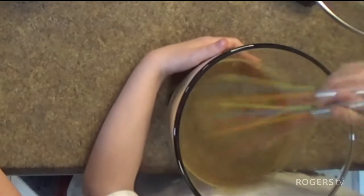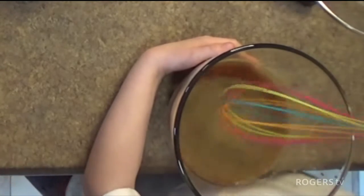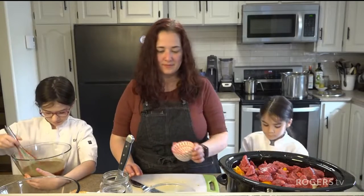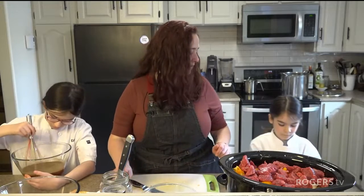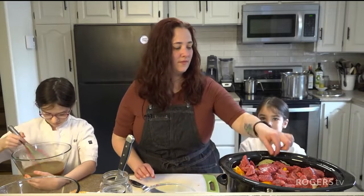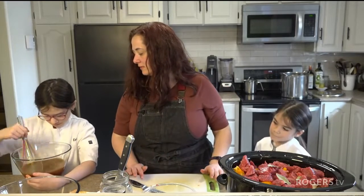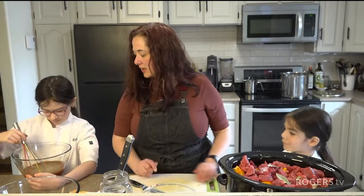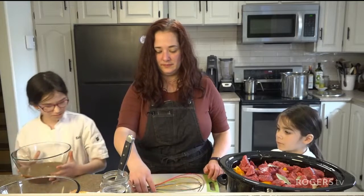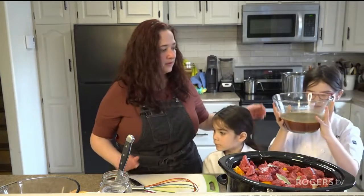Now, while she's doing that, Michael's going to put 2 bay leaves in our slow cooker. You can just lay them straight in like that. 3 more, they're small, so it's 3 small ones or 2 large ones. And it doesn't need to be perfectly mixed. That's good. And then you can take that and pour it over our beef. There you go. Good.